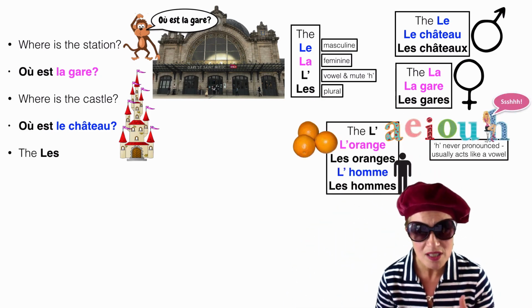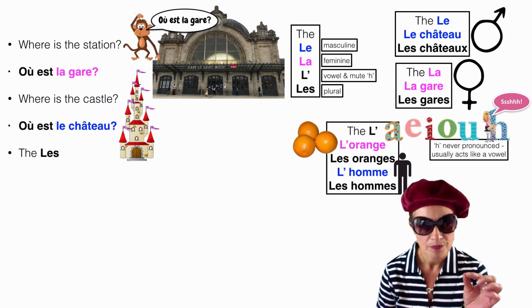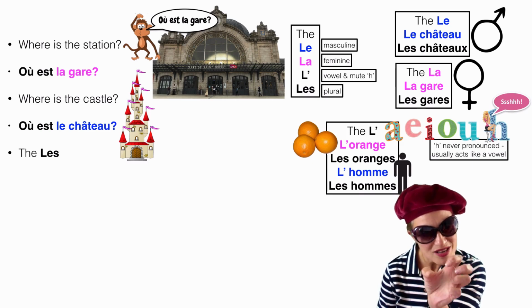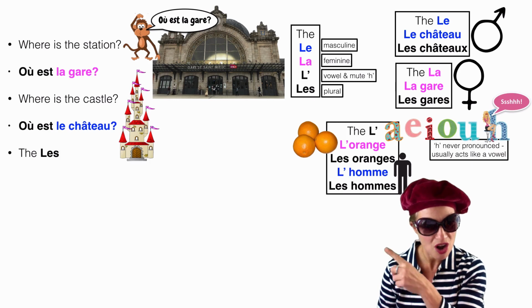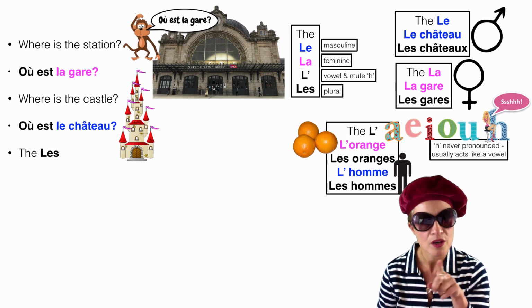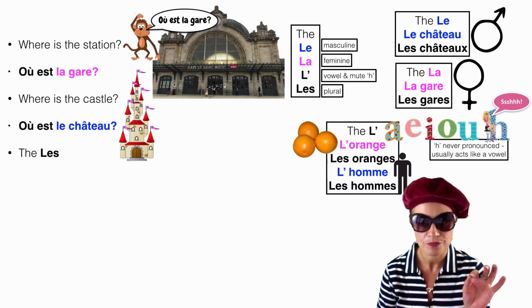If your word starts with a vowel, you merge it. As soon as there is an apostrophe there, make it sound like one word. Many people still split up the word. No, you squash them together. L'orange. And here we're going to do a liaison because we have les oranges, because orange starts with a vowel. Remember the S between two vowels is always a Z sound. Les oranges.